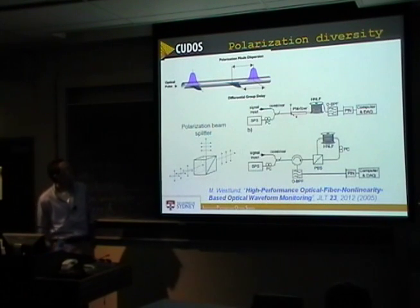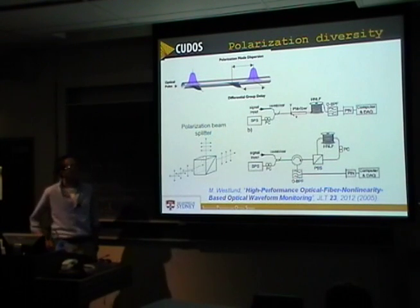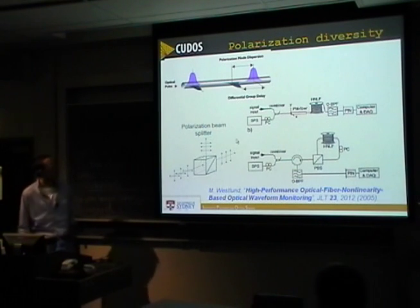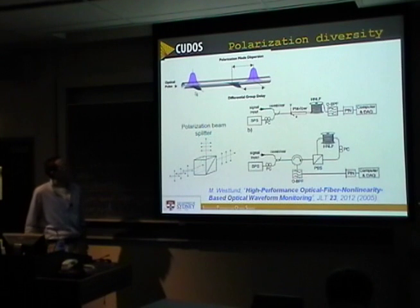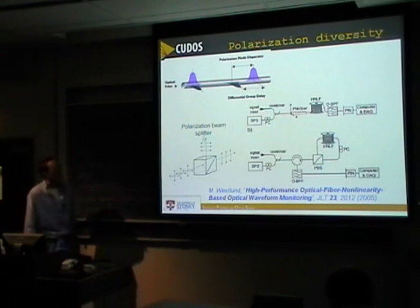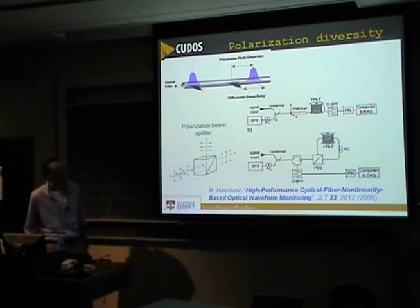So there's another challenge with this. Whenever we do these nonlinear mixing processes, we also have to be aware of polarization dependence. In the optimum case, both the signal and the pump will be co-polarized, and our fiber can support two polarization states. In a real situation we may not have the signals going into the waveguide co-polarized. So there are different schemes for making these polarization diverse, so they're polarization independent.